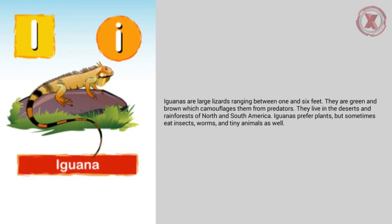Iguana. Iguanas are large lizards ranging between 1 and 6 feet. They are green and brown, which camouflages them from predators. They live in the deserts and rainforests of North and South America. Iguanas prefer plants, but sometimes eat insects, worms, and tiny animals as well.